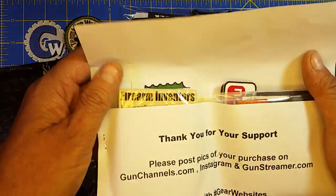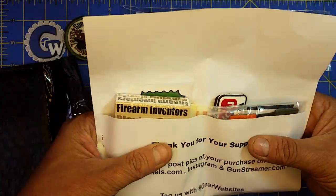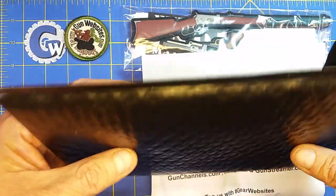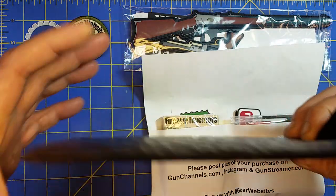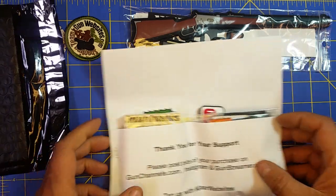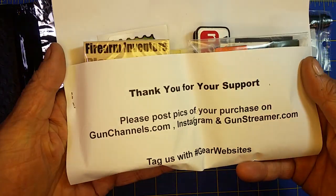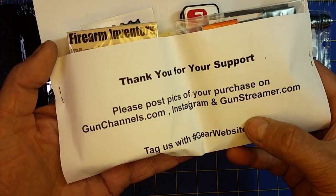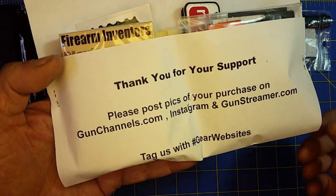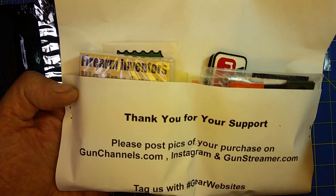So we send everything in this paper, and the idea there is to keep it so that it doesn't all shift around and get smashed in the bag, so that way if it goes through a machine or something, nothing gets damaged. And we've had real good success over the last 7 years using this. It also allows us to say thanks again and to advertise Gunstreamer, which is a great platform for posting videos, and Gun Channels, which is our platform, and then Instagram.